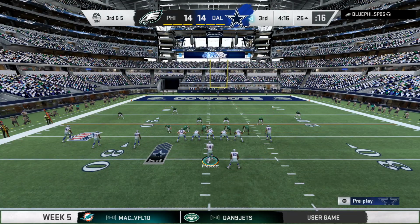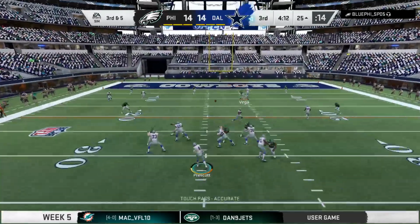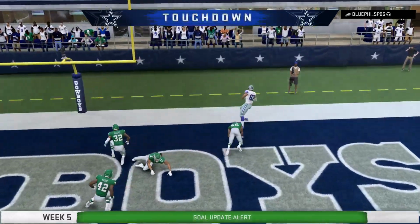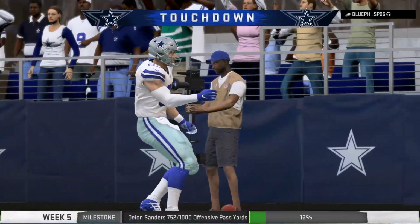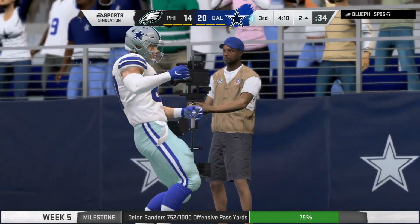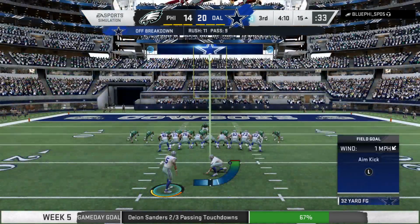Prescott from the gun on 3rd. Looking for the end zone. And this is caught for a Cowboy touchdown. Noah Fant, his 3rd touchdown now on the year. And the Cowboys have taken the lead.